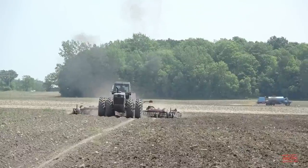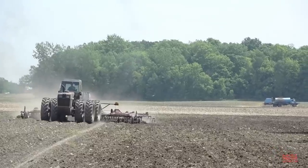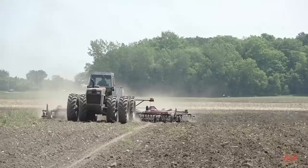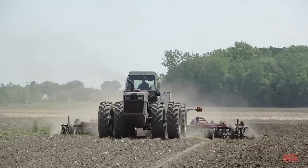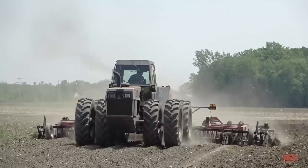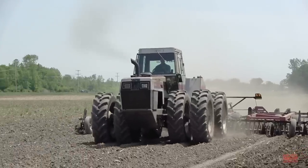The Model 4270 Field Boss tractor was introduced by White Farm Equipment from model year 1983 and manufactured through 1988 in Charles City, Iowa. This machine is powered by a 10.5-liter Caterpillar 3306 DITA turbocharged intercooled six-cylinder 638 cubic inch diesel engine, rated at 270 engine horsepower and 239 PTO horsepower.